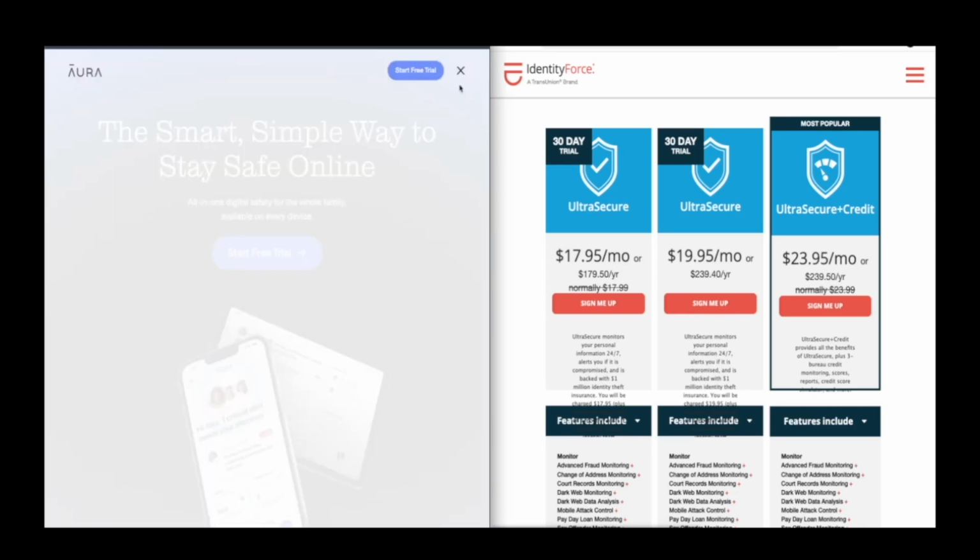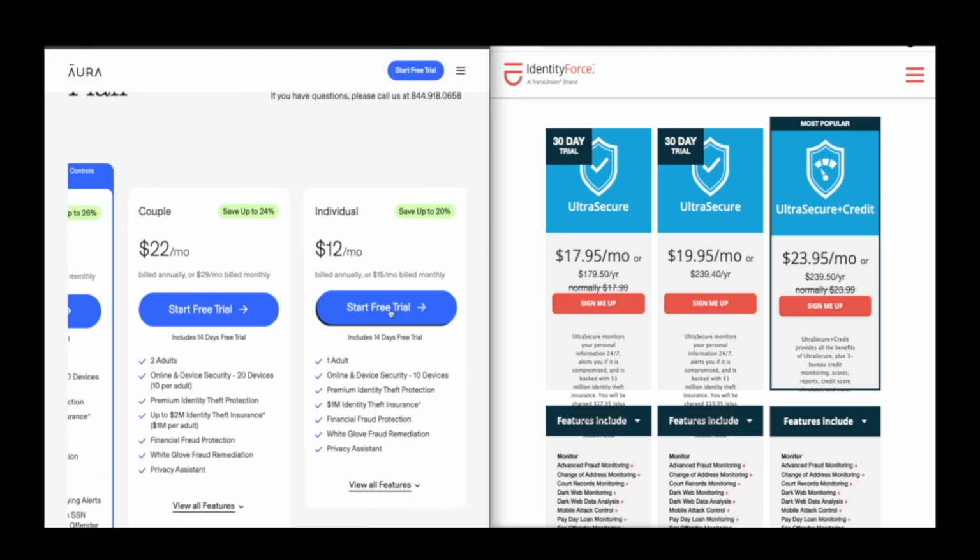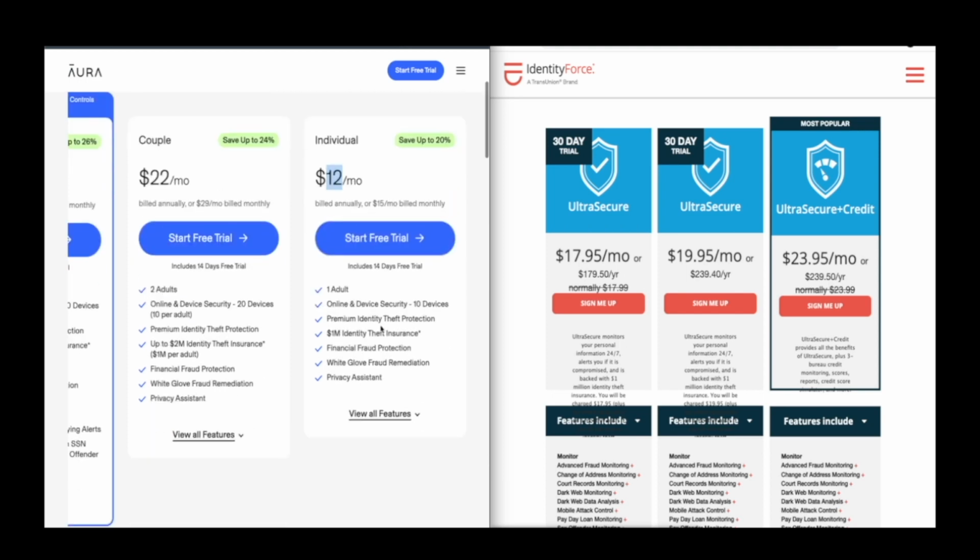And I just want to compare that with the pricing over at Aura because I really think it's a better deal for most people out there. While their family plan is really an awesome deal, I think for comparison purposes, let's look at the individual plan billed monthly. That's $15 per month, and if you bill that annually, it's actually $12 per month. And that's before you apply my discount. More on that in 1 second.